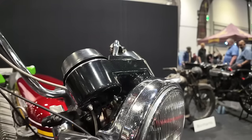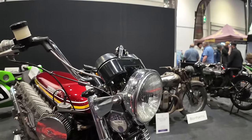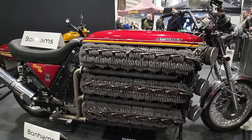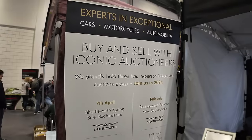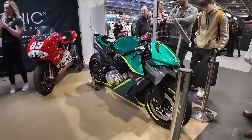If you fancy buying something a little bit crazy, this bike's coming up at the Bonhams auction. This is a Guinness World Record holder, 2003 white lot, 4.2 litre, 48 cylinder tinker toy, expected to get between £40,000 and £60,000. And be sure to check out Iconic Auctioneers. These guys have got some beautiful bikes going through.